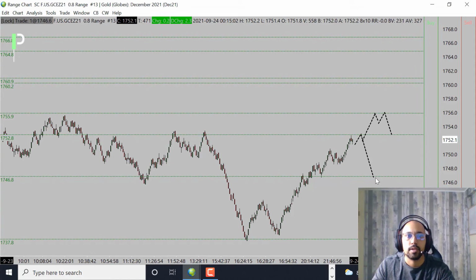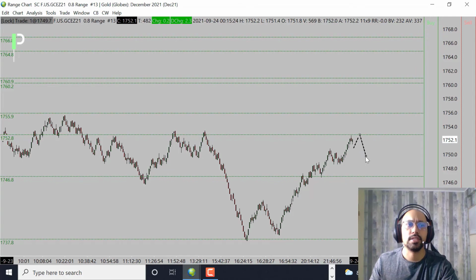Supports down below. If we get into these 46.8s, that could be a nice support if we get a double bottom right off this area. Below this area, you're going to see the support come in right over here for maybe a nice double bottom as well. But again, that's going to be counter trend trading if we get back down to those areas, as we will be turning very bearish again. So if you want to continue that bearish move, could have the opportunity here right around the 1752.8 or again 1755.9 as the two areas of resistance. So we'll keep an eye out for those.